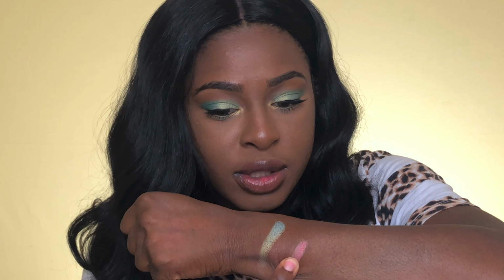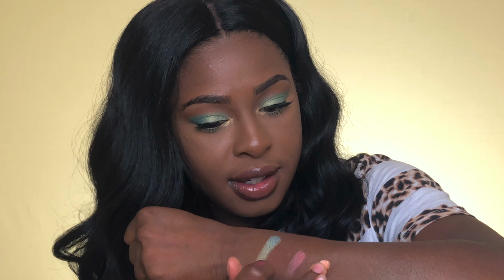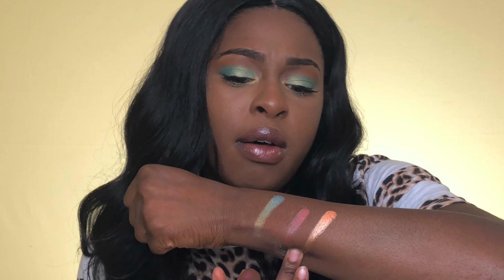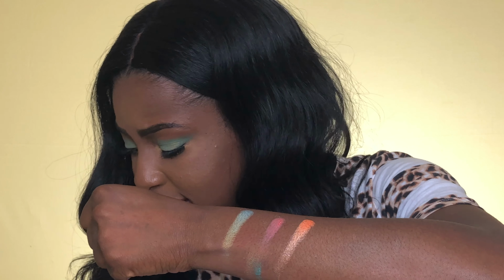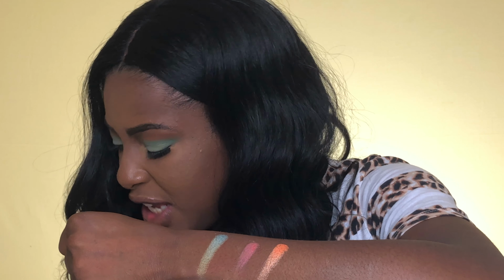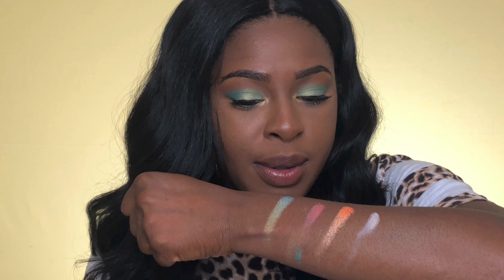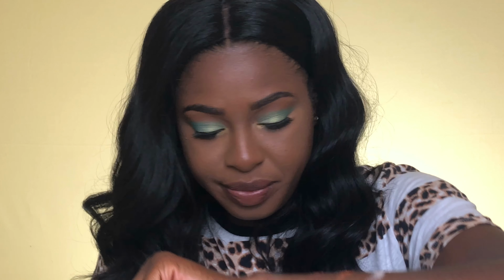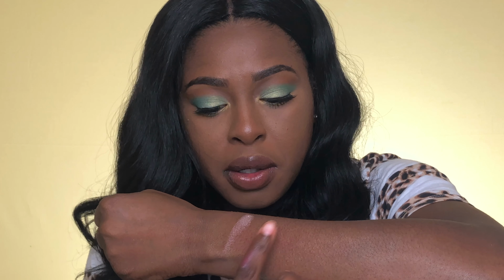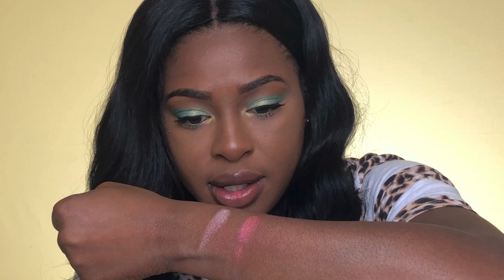Coral, which is a matte. Island, oh, that is amazing. That's amazing. And Sand, which is like a nude color, which I probably won't use, but hey, it's there. Seashell, Pinwheel, it's a bright pink.